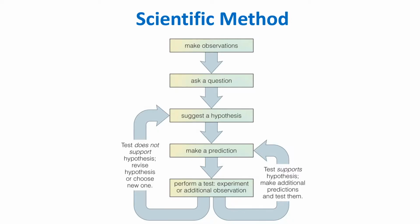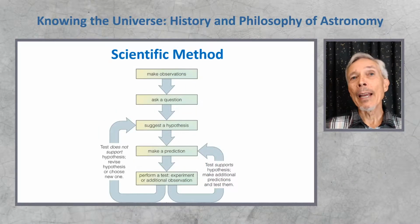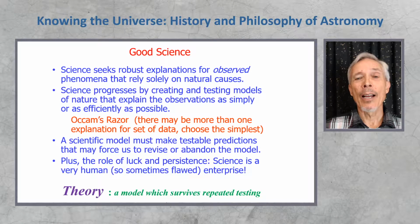And after sufficient testing and affirmation of the hypothesis, perhaps it elevates to a law of nature. Well, that's the theory of the scientific method. We know that in practice it's not quite that simple. And we've seen earlier about some of the qualities of science that make what science is versus what science is not. Generally, good science seeks robust explanations for observed phenomena that rely solely on natural causes. No mystical, supernatural, or unnatural motivations or mechanisms.